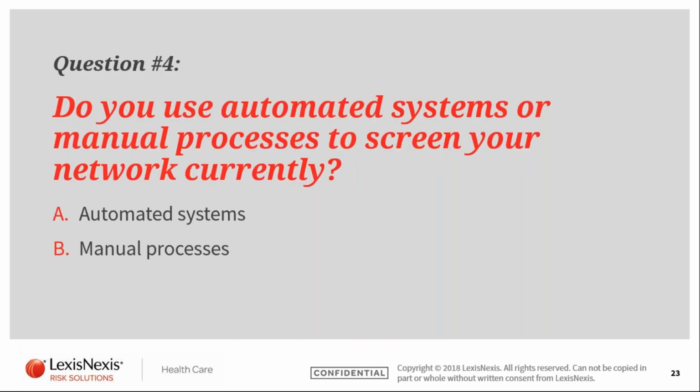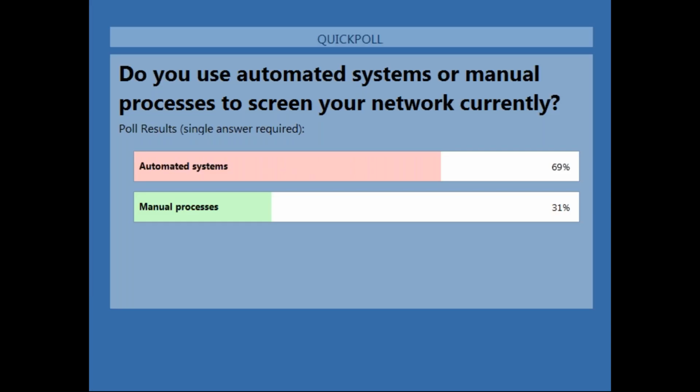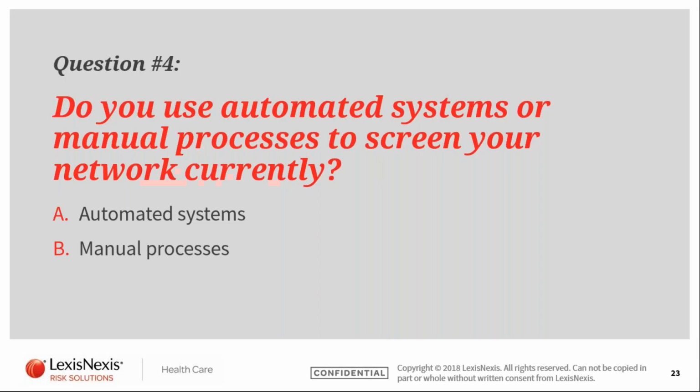Okay, Brian, I think we're going to insert a couple more polling questions here. Question 4, do you use automated systems or manual processes to screen your network currently? All right, and voting is taking place. We'll wait about 10 more seconds to get your vote in. We have about 40% who voted, so there might be a lot of people who aren't sure. Let me share the results. We have 69% who said automated systems. Very good.